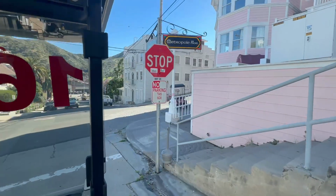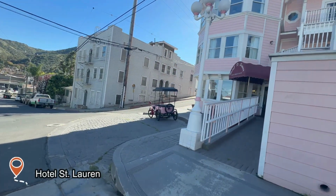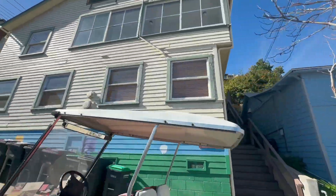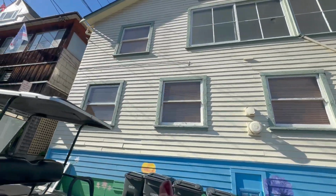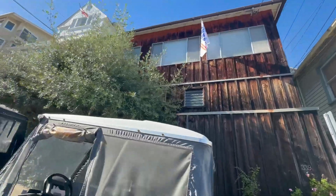Learned a little bit. Oh, look at that little... Oh, that's cute. Pink one. Oh, this is the hotel. These steps to go up. Oh yeah, really? So they go all the way up every place. Whoa, that's so hella hard.